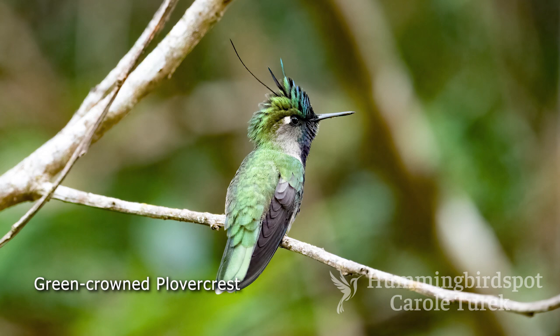the background. We left Pousada da Fazenda and then took another long drive out to Campos do Jordão because this is the area where we would find the green-crowned plovercrest.